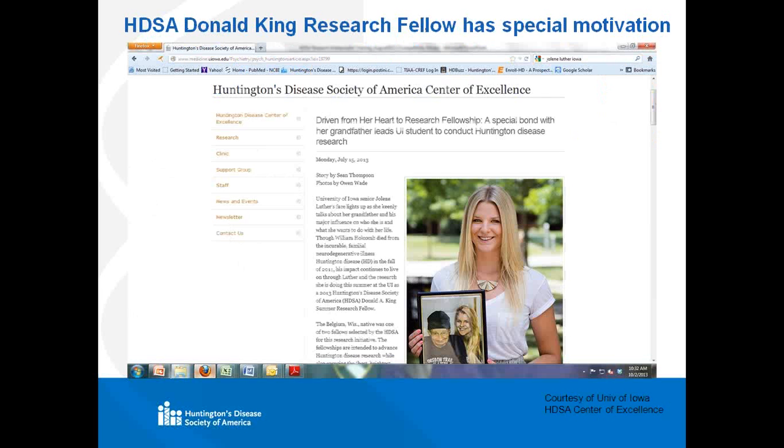Hopefully you all saw this great article that the University of Iowa Center of Excellence created to highlight Jolene Luther. She's shown here with a picture of her grandfather who died of Huntington's disease. I was very, very happy to be able to award this to Jolene, because clearly her passion is there. Her dedication to Huntington's disease runs deep in her family. She's a perfect example of the type of student and future scientist or clinician that this program hopes to support in the future.